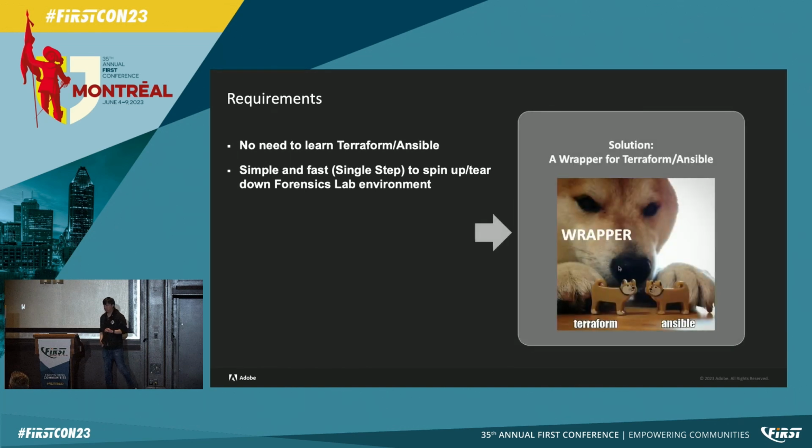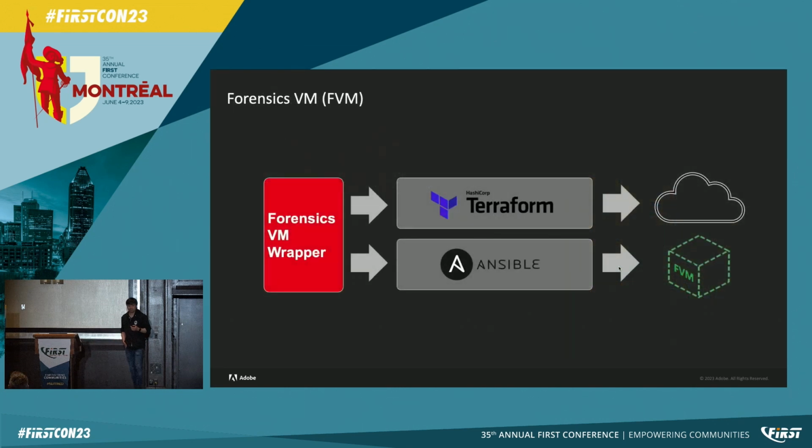So we developed a wrapper for Terraform and Ansible. The wrapper is a bash script that orchestrates and interacts with Terraform and Ansible to spin up the cloud environment and configure the forensics VM. In the previous slide, I showed the Terraform configuration, and the Ansible configuration is very complex. So what the forensics wrapper does is extract the configuration, so it only exposes the required configuration to spin up or tear down the forensics VM.